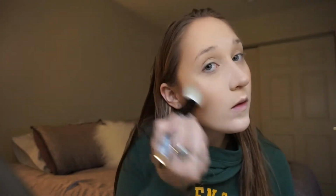I'm going to use the Essence Pure Nude. This is the best highlighter. I love it. It's so natural looking, and I'll definitely be wearing it on my wedding. And then with just a little fan brush, I'm going to put some on my nose, which is apparently super controversial, but we're going for it. And then I like to just blend out the rest with my fan brush.